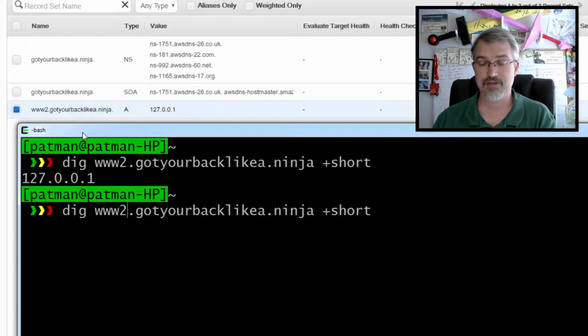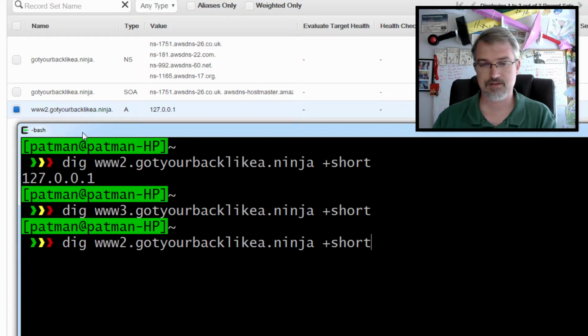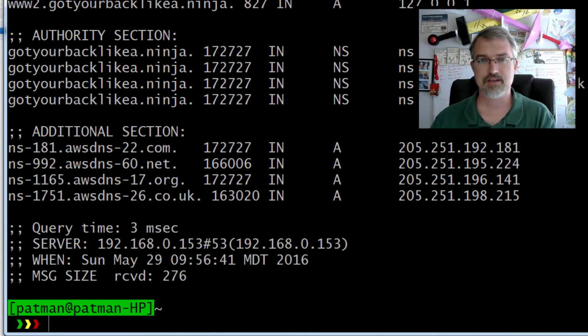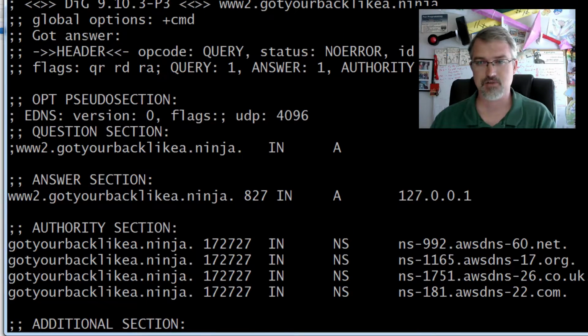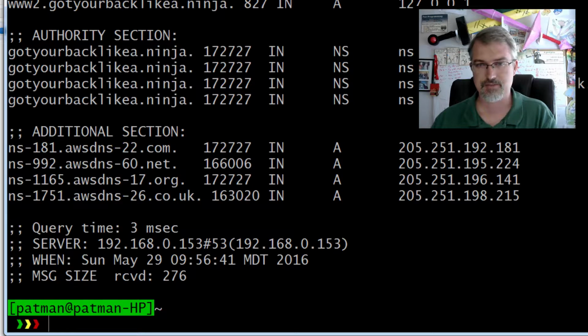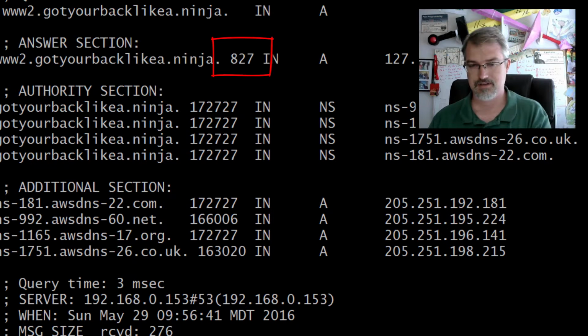But if I do 3, which I don't have a 3, it returns nothing. But if I do the 2 and remove the short, this will give us more information. Now if I look at this, I know most of you may not know how to read this, but I'll get my brain back onto this. Okay. So here's our name servers, there's our address, and right here you see that 827. Let me do a grep on that.